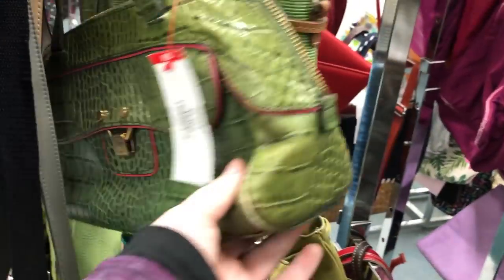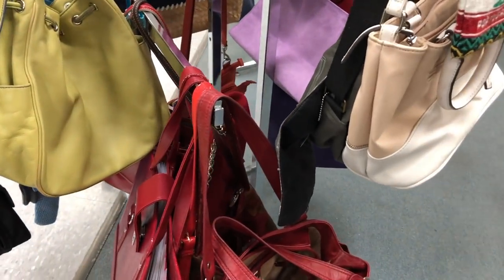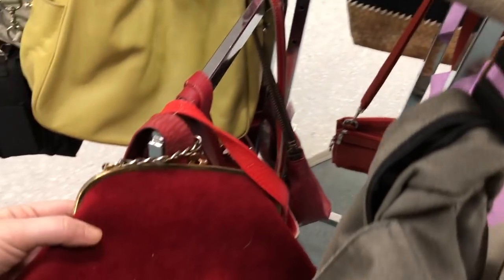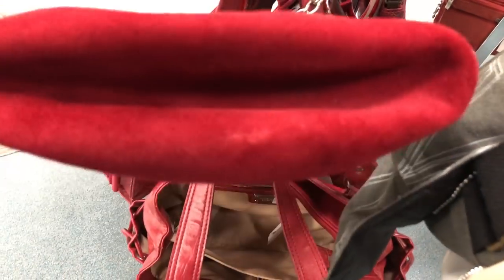This was the last store of the day. I had a full day of thrifting. I did have a little bit more time before the store closed to look at the purses and some clothing, mostly the vintage clothing is what I like to look at, or sometimes the kids' clothing if we have a need for it.